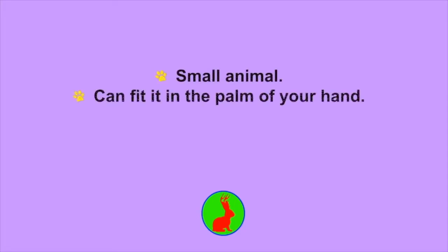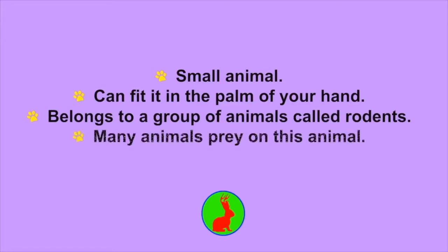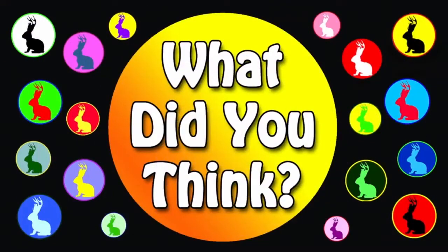This next animal is small. You could fit it in the palm of your hand. It belongs to a group of animals called rodents. Many animals prey on this animal. I don't know if I gave you enough clues, but here comes the answer. Mouse.